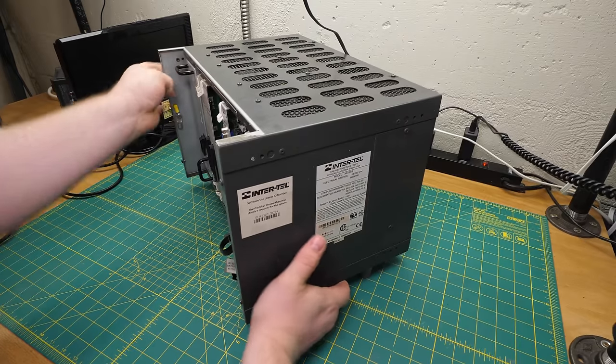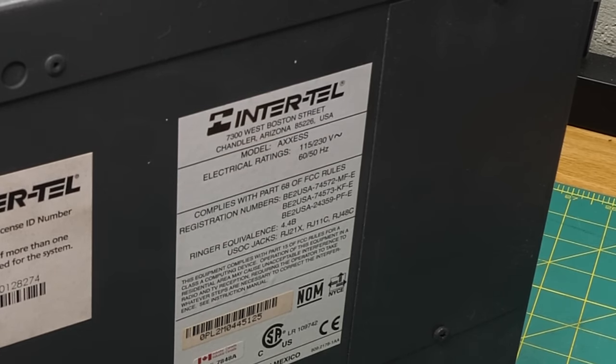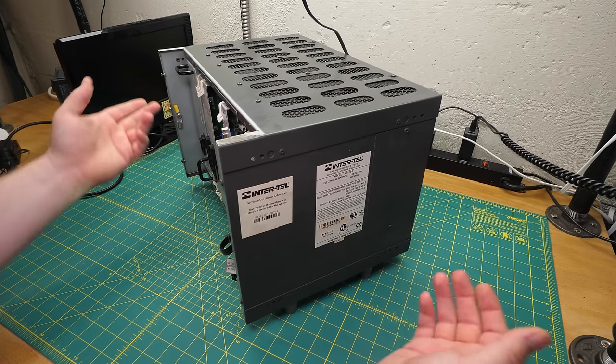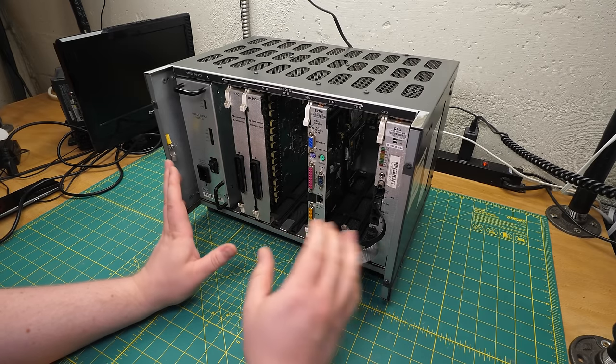This particular machine, for instance, is an Intertel, what is the model number? Axxess, A-X-X-E-S-S, that's not how you spell that. Now, I don't know if there's more of a model number than that. That sure feels like it should be a family of devices, and I get the impression that it is. And indeed, this seems to be cobbled together out of components that were designed in many different eras.